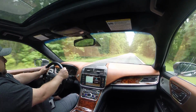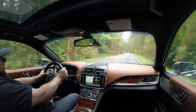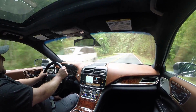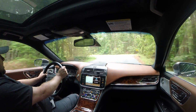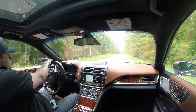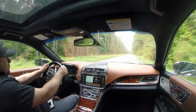with its longitudinal mounted engine and rear wheel drive or all wheel drive. It's just lighter in front, versus this, which is a transverse motor. And it definitely feels meaty, which it always has. But this new all-wheel drive system makes it feel a lot better out of corners.